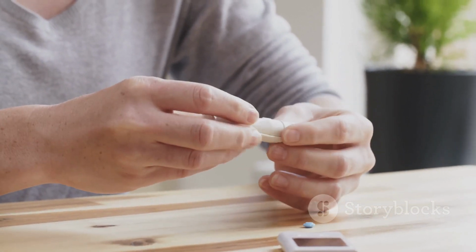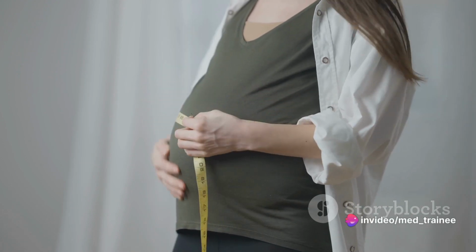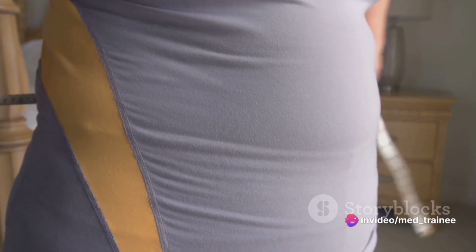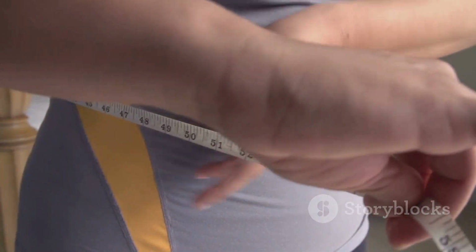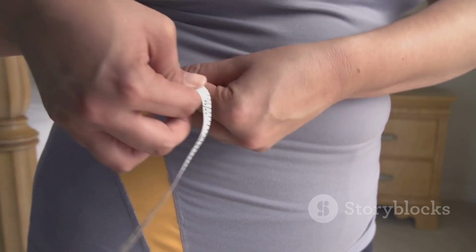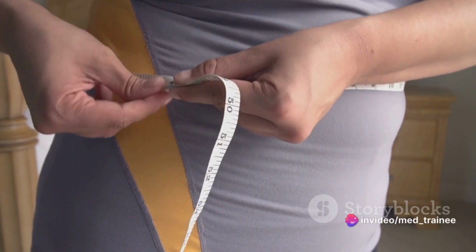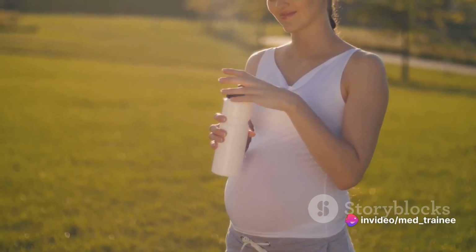There are certain risk factors that can increase a woman's likelihood of developing gestational diabetes mellitus. These include being overweight, having a family history of diabetes, or being older than 25. It's important to note that while these factors can increase the risk, they do not guarantee that a woman will develop the condition. So, how is gestational diabetes mellitus diagnosed?